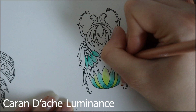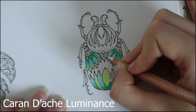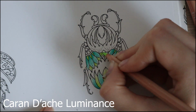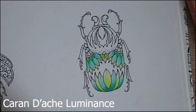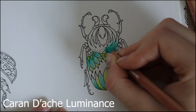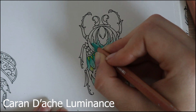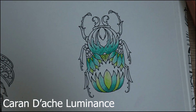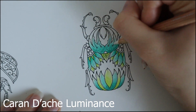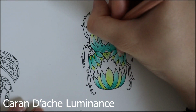Unfortunately, these pencils don't come in a wide variety of colours. Well, they do, but they have less colour options available. I think there's only like 76 different colours you can get of the Luminance, although they might have released a few more, but there's still not as many as the Prismacolor or the Faber-Castell Polychromos, which I'll be talking about in a moment. Having said that, there are a lot of unique colours in this range, and there are a lot of good colours for different skin tones and things like that.